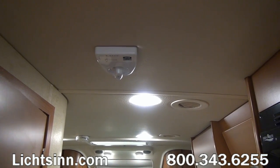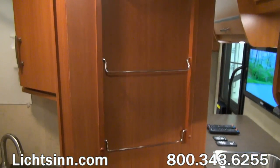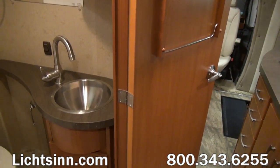New for 2013, that was now wired to the bedroom for convenient use with bedroom appliances such as cell phone chargers, an alarm clock, or a CPAP or BPAP machine.